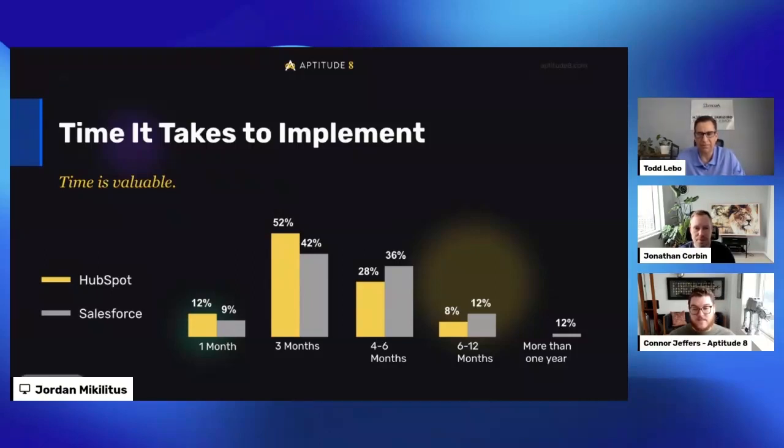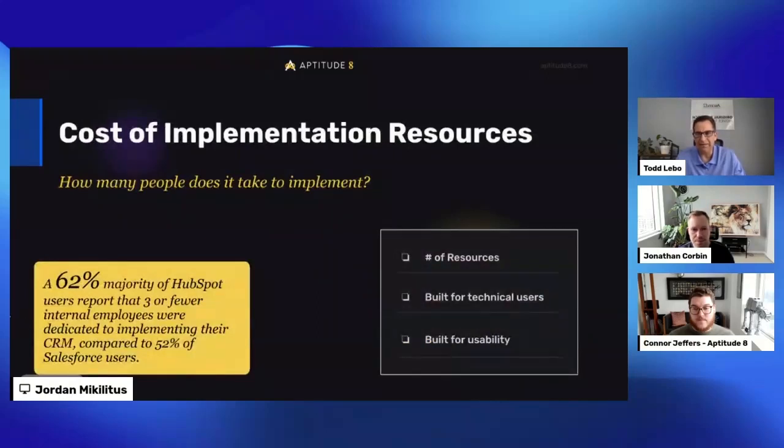Right. And then, one more component is the cost of implementation. Also, and this is a great stat, I thought, the majority of HubSpot users reported significantly fewer folks dedicated to the implementation process than with Salesforce. So there was a resource allocation difference here between the two systems, and I'll just throw this out to you guys as far as why you think that is.